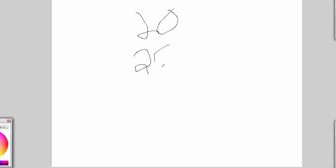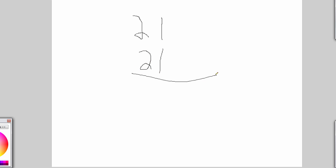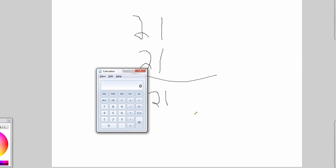Now, what about the 20s unit? Well, we know that 20 times 20 is 400. Put the 2 zeros down. 2 times 2 is 4. All right. What about if we want to do 21 times 21? Can we apply the same rules? Well, 1 times 1 is 1. 1 plus 1 is 2. 421. Is that the correct answer? 21 times 21. No, it's not.